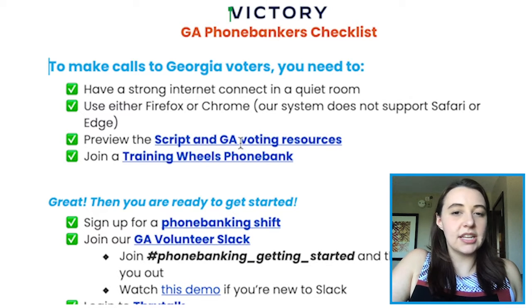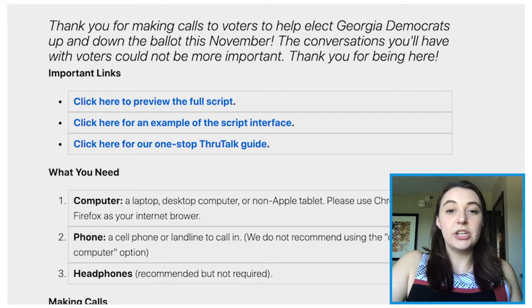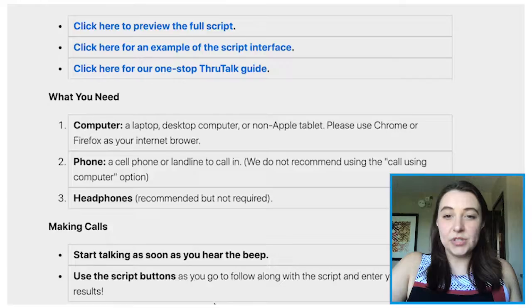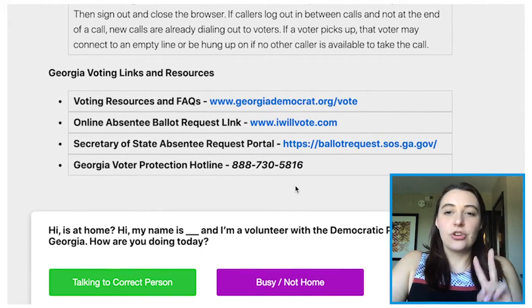So this very first link is going to be one of the most important resources that you have at your fingertips. So if I click on this link, it will actually take me to the preview text. As I scroll down, it's going to show me my Georgia voting links and resources. There's two pieces to this that are going to be most useful to you.